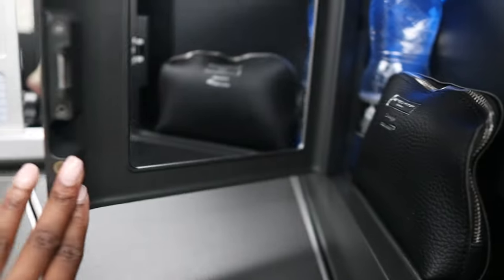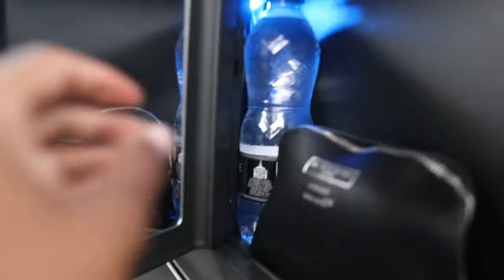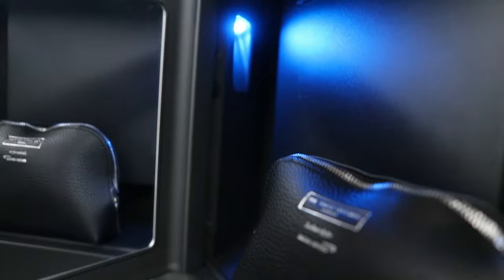This next compartment has a mirror, perfect for when you're flying and need to check yourself real quick. There's also a bottle of water and a toiletry bag, or as they call it, amenity kit, provided by the White Company.